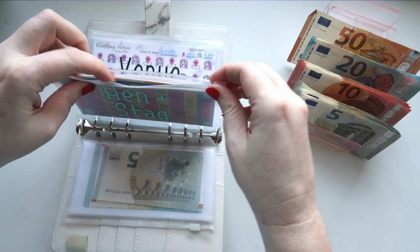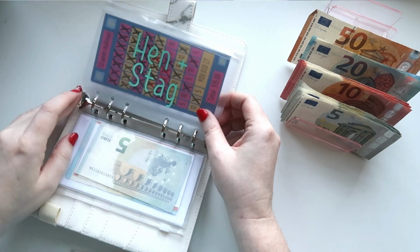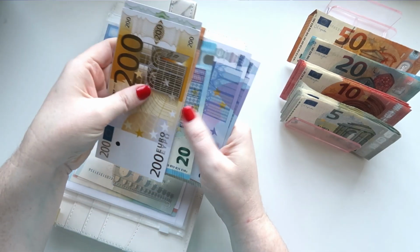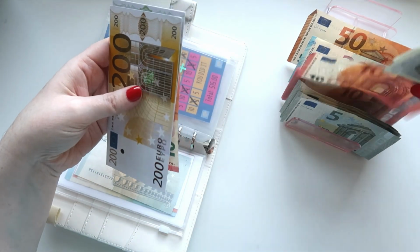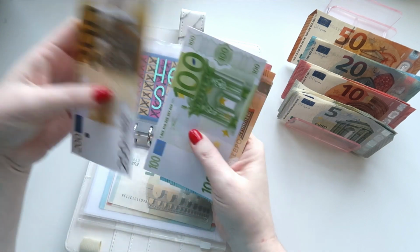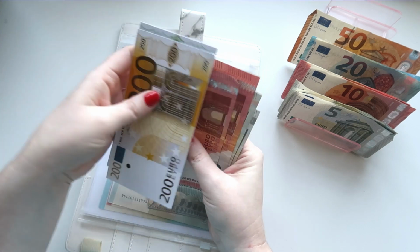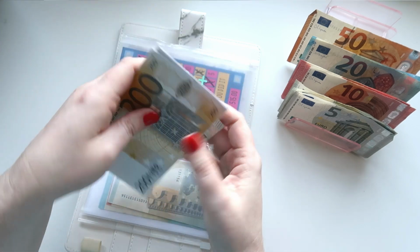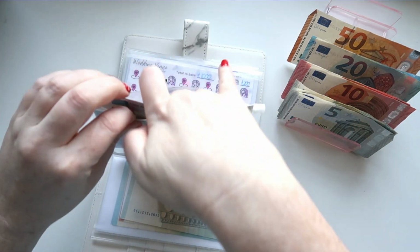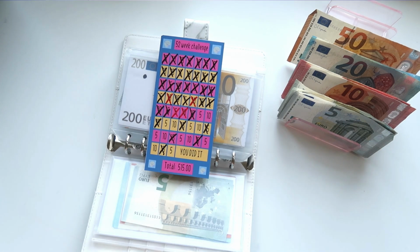The hen and the stag is getting 15. This is so close to being done. So I'm adding €15 into the hen and the stag. So it now has 200, 300, 350, 370, 390, 410, 420, 30, 35, 40, 45. So €445 in there. And then we will mark off that we put in 15.